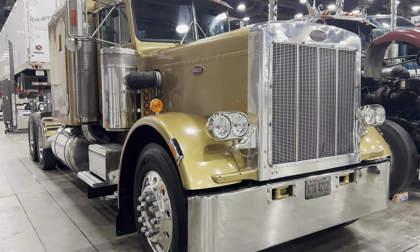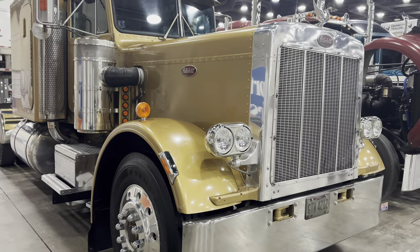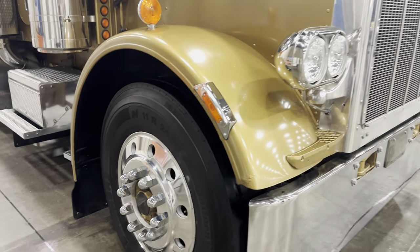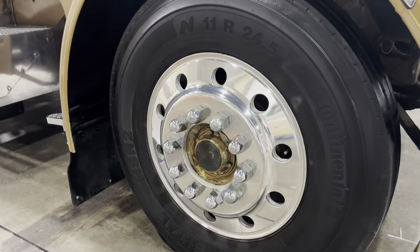'86 359 extended hood, 400 Cummins, 13 speed, all original truck besides the air cleaners and headlights. That's it. Still has the plastic on the mattress from 1986.